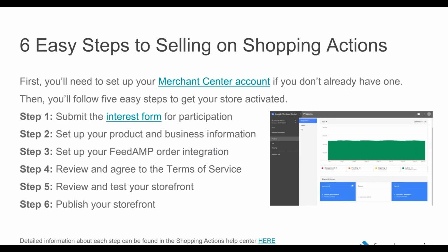And you'll also want to set up your product and business information. FeedAmp, which is that order integration process, is something that you'd want to do next. You of course have to agree to terms of service with Google, and you'll also want to review and test your storefront before going live just to make sure it all looks good and the full process works. And lastly, you'll want to actually publish and go live. If you want more detailed information about all of these steps, we actually have a nice list here.